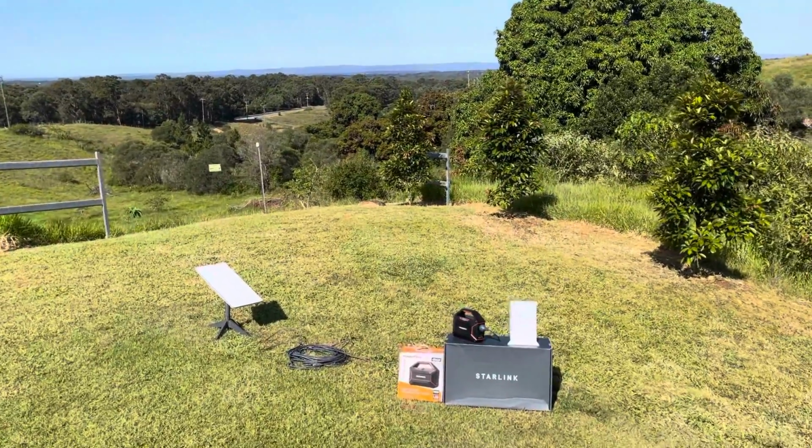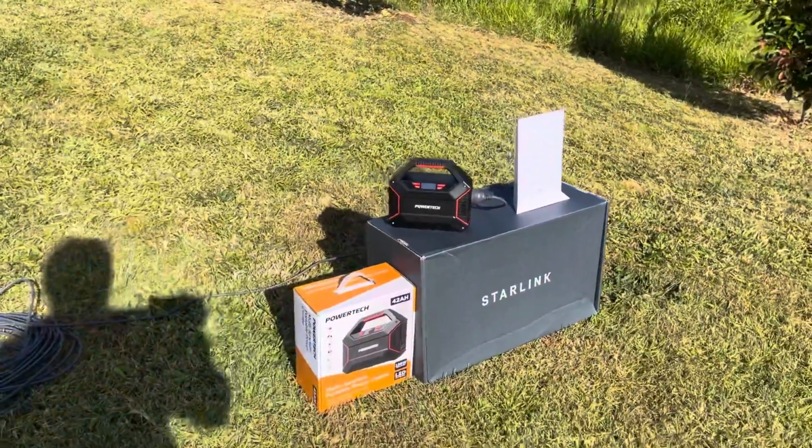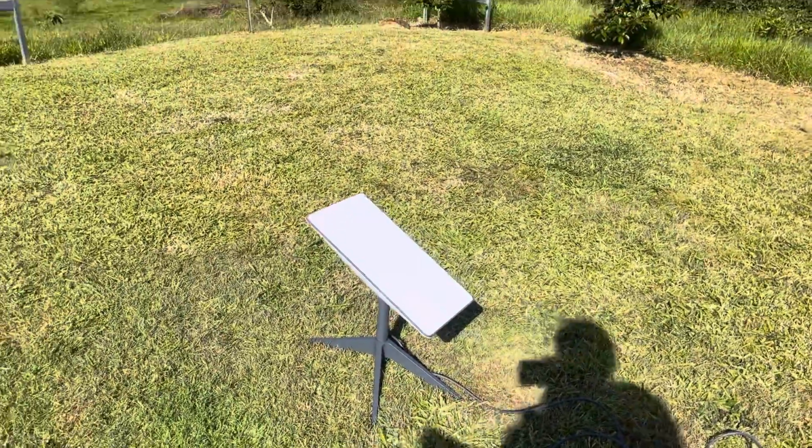Millin here from teslataxi.com.au. Just wanted to make this quick demonstration video of the StarLink package running off-grid off a little battery pack. They're only about $200, run it for about 4 hours, and that's the StarLink kit here.